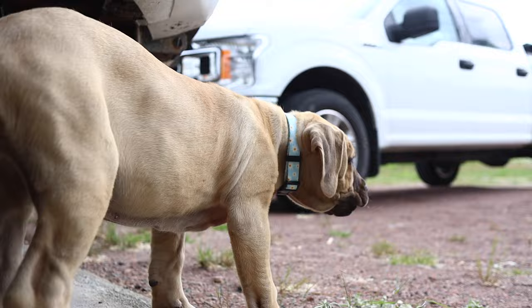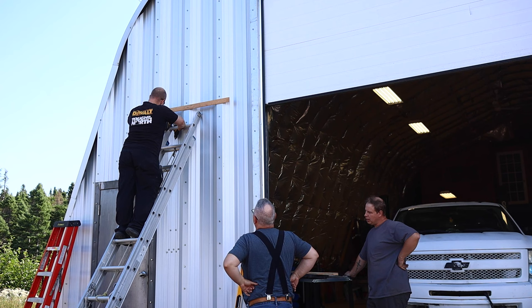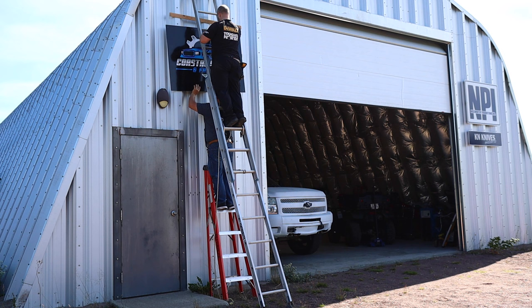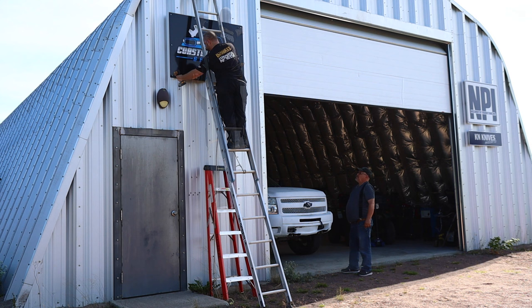One of the final pieces of the puzzle left to do is hang the sign. We'll do more with imagery later on as the business progresses and I want to add more information, but for right now, just a professionally designed logo with our title hanging on the front of the building to let people know who we are.